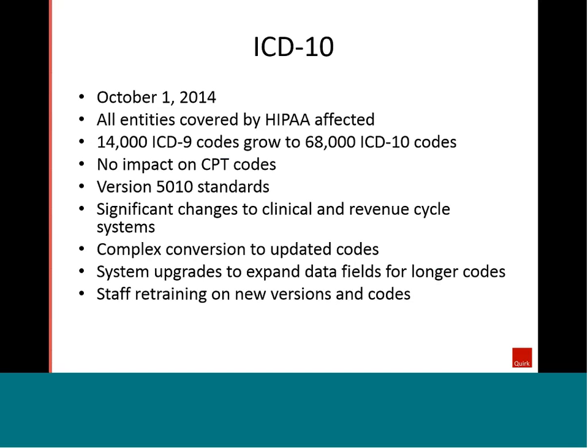Currently with ICD-9, there are about 14,000 different codes, and these will grow to about 68,000 ICD-10 codes. It's important to remember that ICD-10 is not going to have any impact on CPT codes. And this is the logical next step. If you remember a couple of years ago, the version 5010 standards were implemented, and those were implemented as a precursor to ICD-10 implementation. So as a result of ICD-10, there are going to be significant changes both to the clinical systems as well as to revenue cycle systems.